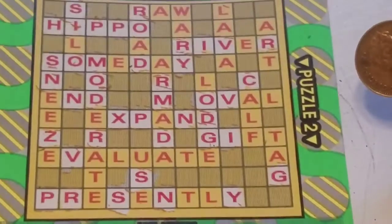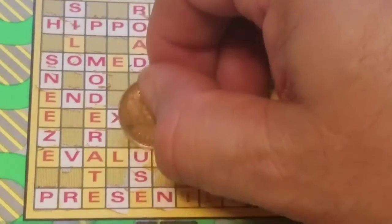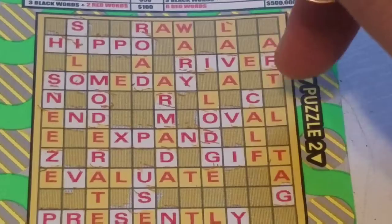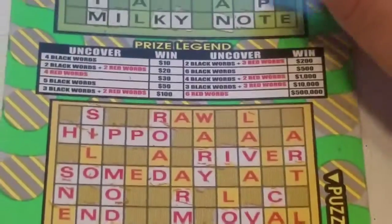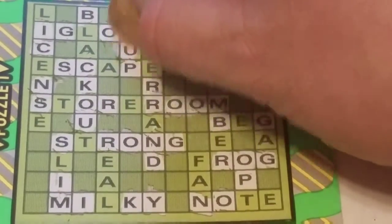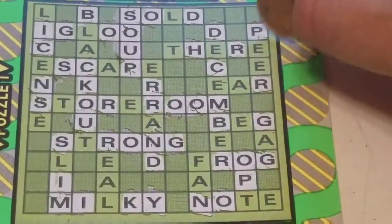We have the letter U. We have a U there, and that's the only U, and since we only have the hippo down here, unless a miracle happens up here, this is probably a losing ticket. Now we have our first word up here, soup, and that is a losing ticket because that's the only U up there. I will scan these.